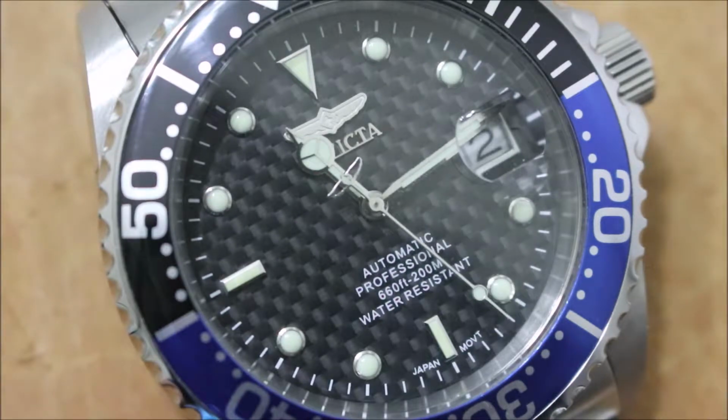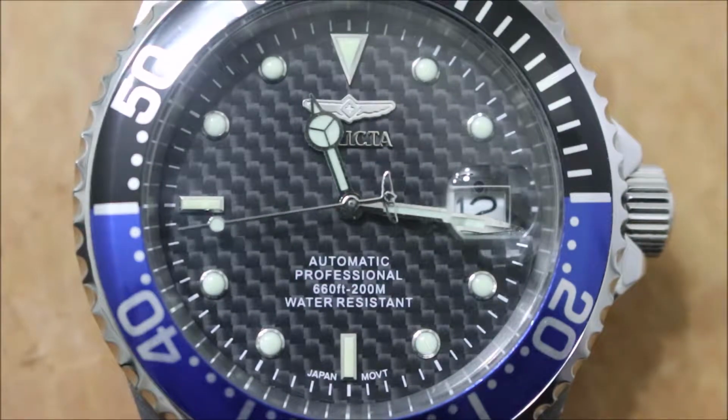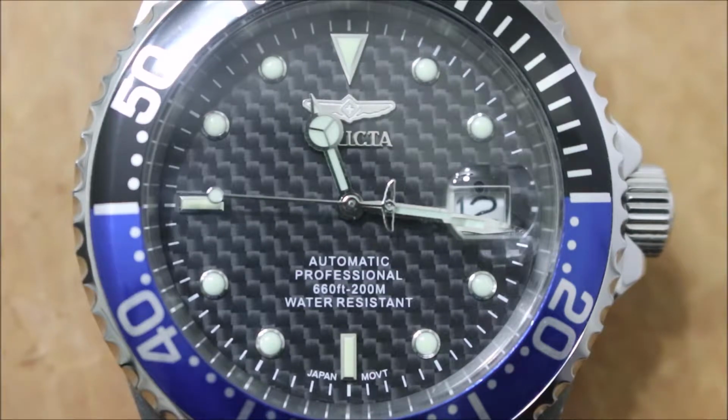Has a date display at 3 o'clock, and the lume, they're adequate, not the best, but this watch is a must-have. With the blue and black Batman style bezel, it's a very beautiful, accurate watch.